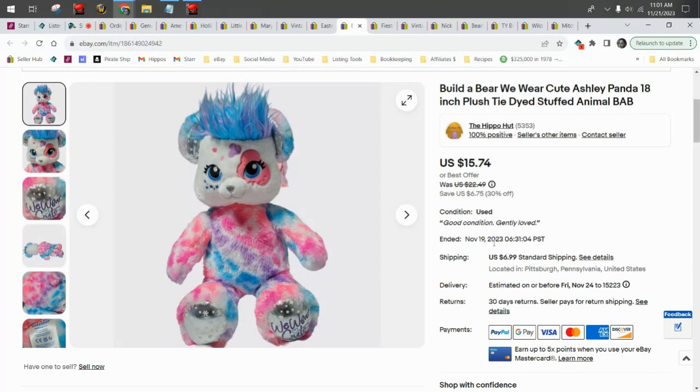So I've been getting a lot of questions. I've seen it in my Facebook group, and I got a couple of emails and Instagram messages in the last week or so where folks were asking me, did I list this too low? Did I not price it high enough? Because it sold a lot quicker than I'm used to this brand or this type of plush selling. And that's probably what's happening.